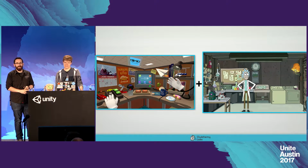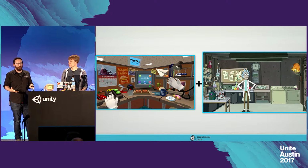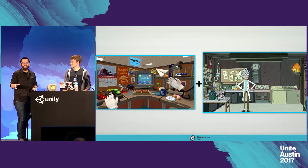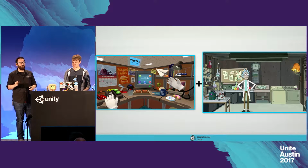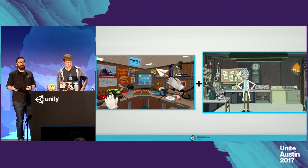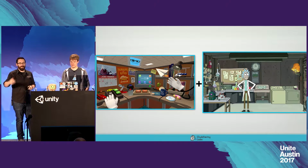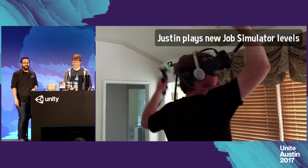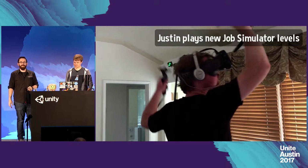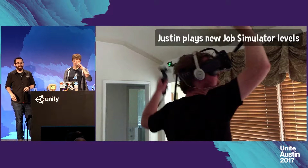So our plan was we were going to be in Hollywood for a convention, and we said, let's meet up with Justin and pitch him this crazy idea that he'll probably say no to: what if we had something like Job Simulator in the main iconic area of Rick and Morty, Rick's garage, just room scale, hand interaction. That's about as deep as the pitch goes at this point. We had Justin play some of the new work-in-progress levels, and I have a video with sound here of him trying about 15 seconds of new Job Simulator levels.